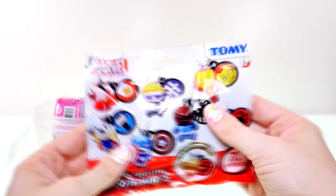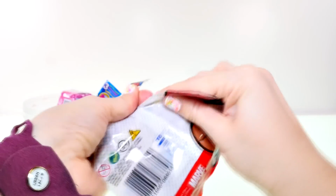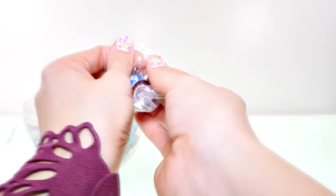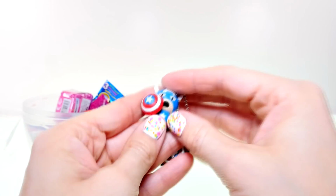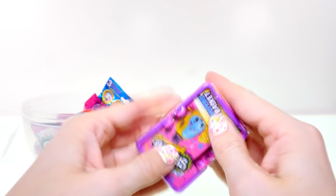And next up, I'm gonna open this Marvel figure mascot keychain. And I got Captain America. I'm not sure if I've collected this one before. If I have, maybe only once before. He's really cute.